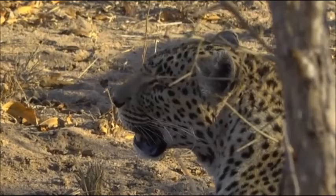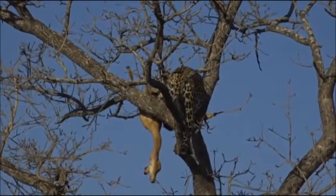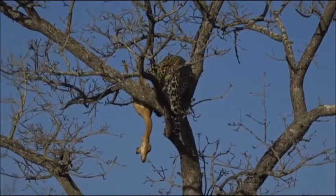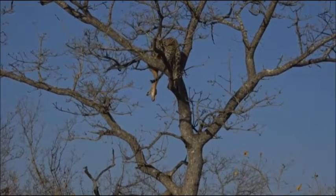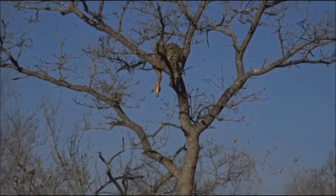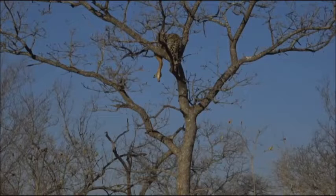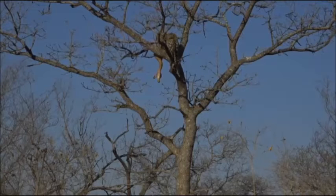That impala's gonna fall out of the tree. Sorry, don't know where to look. Pick a leopard, everybody. Which one should we look at? I think we should look at Tungana about to drop this impala out. I don't even know how it's holding up there. Oh, he saved it, sort of. It's gonna go.